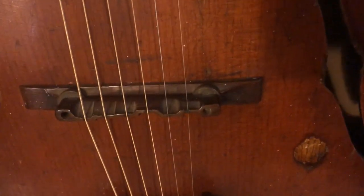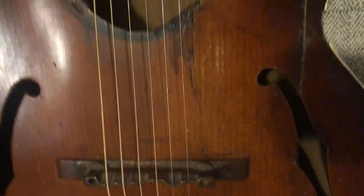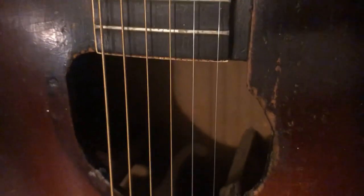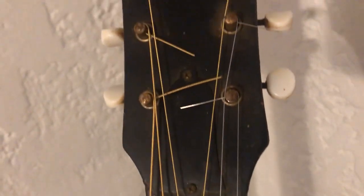That bridge is gorgeous. I'm going to make a left-handed version of that. This is ugly, it cut right through the bracing. And the top started to cave in, so whoever did it cut right through both of those X braces. I'm not sure if they were X or parallel braces, but the neck is beautiful. It'll be even more beautiful with more frets.